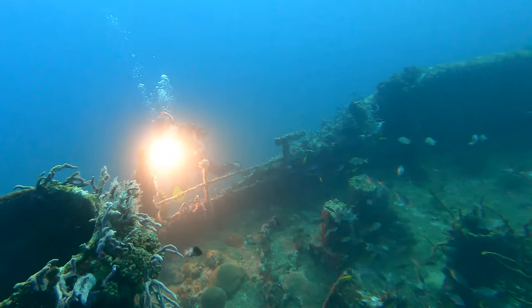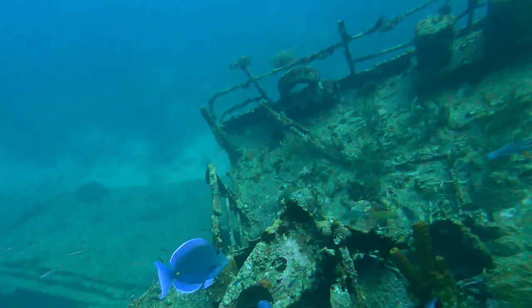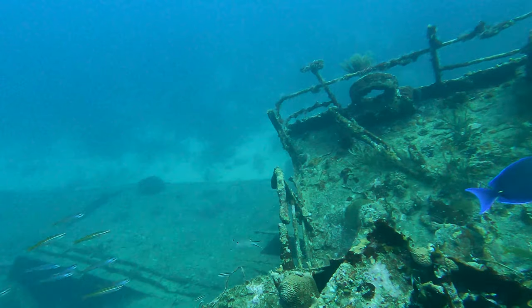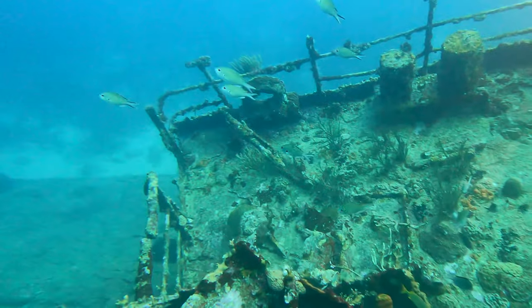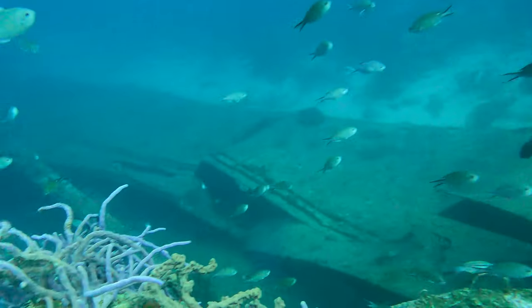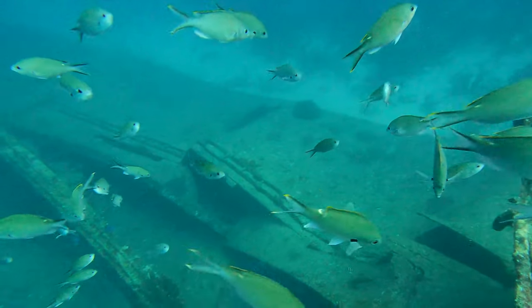But because every wreck deserves a bit of mystery, or its own exciting story, it's up to you guys what story you would prefer to remember: a mysterious cocaine transport or an unlucky cement hauler. But enough of history. Let's enjoy the beautiful corals, fish and other marine life that call this wreck their home now.